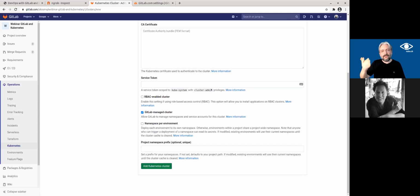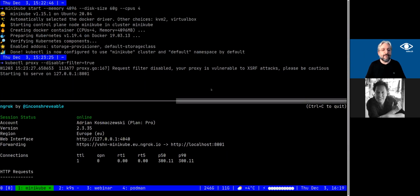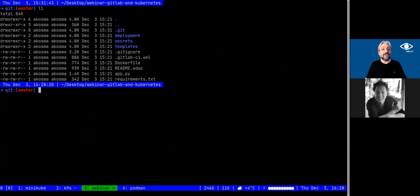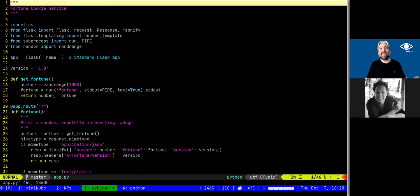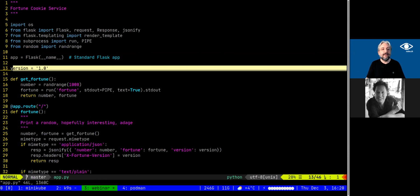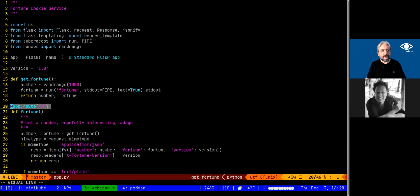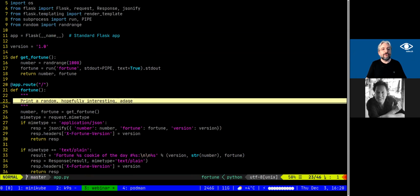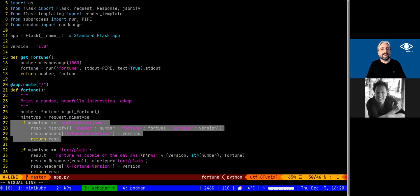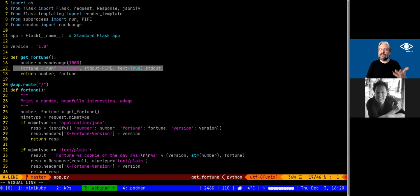How do you create that? Well, that implies a little bit of YAML. So let's go to my project, which is the project that I will end up pushing to GitLab. If I go to my project, I see first, what is it? It's basically a Flask Python application. It's a very simple API. Whenever you call the root route in my API, you are able to see some text that's basically coming from the fortune command. I don't know if you know the fortune command on Unix and Linux in general. It gives you a fortune cookie.